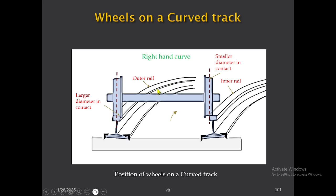The entire movement is following the curved path, so at every point there will be an angle of attack. So always the outer wheel has contact with the outer rail gauge face, as far as a curve is concerned. And when the movement takes place on a curve, the larger diameter comes into play continuously. Once the larger diameter comes into play, what will happen? The outer wheel will try to go forward faster than the inner.